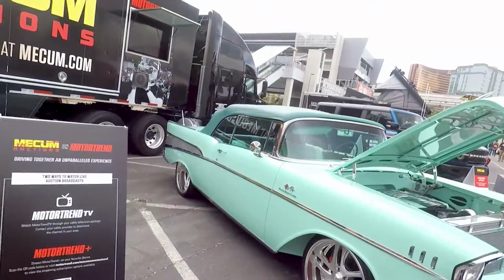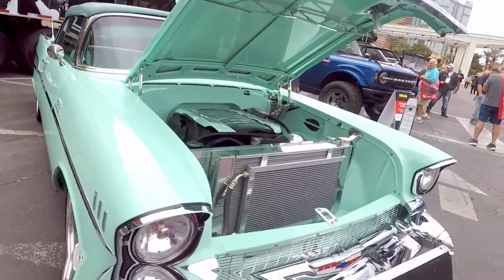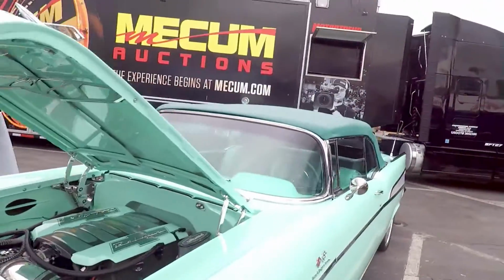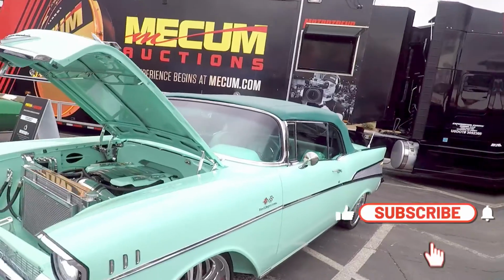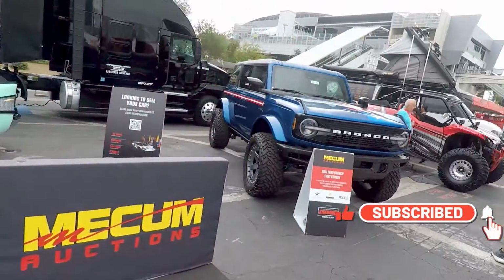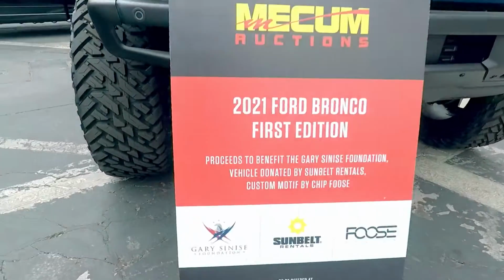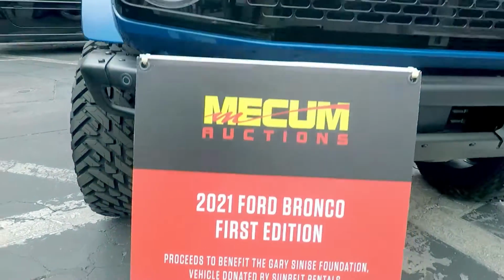And we're going to make our way down here further. This is a beautiful, beautiful ride. 1957 Chevrolet Bel Air ragtop. Beautiful car. Rolling on down here now is a 2021 Ford Bronco. First edition.